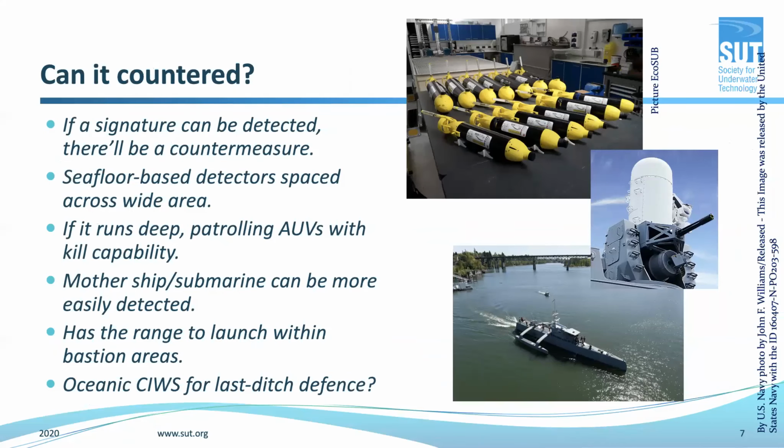So can you counter it? And grateful again to Terry Sloan and EcoSub for a nice picture of a swarm of the small, handheld classes of quite advanced autonomous underwater vehicles, a technology which is becoming increasingly available and increasingly capable. So if it has a signature that can be detected, there will be a countermeasure of some kind.